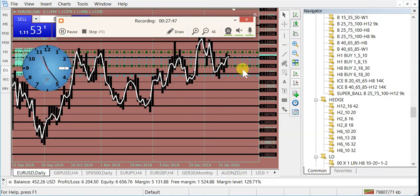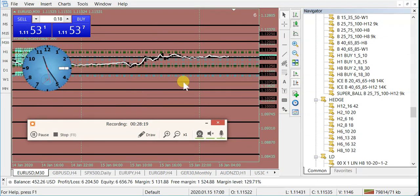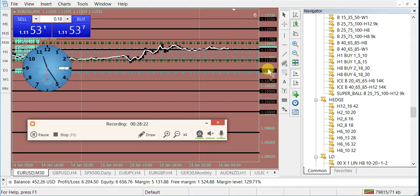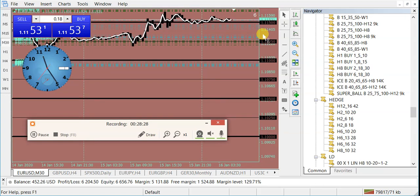Okay, looks like the euro's taken off. So I think we're on our way, on our way up here. Putting some scalps in. Let's scalp a little bit of that. Take a ride north. Look at the 30-minute chart. Look at the clock, 5 minutes before the bottom of the hour. I think we've got some clear sailing to the north here.